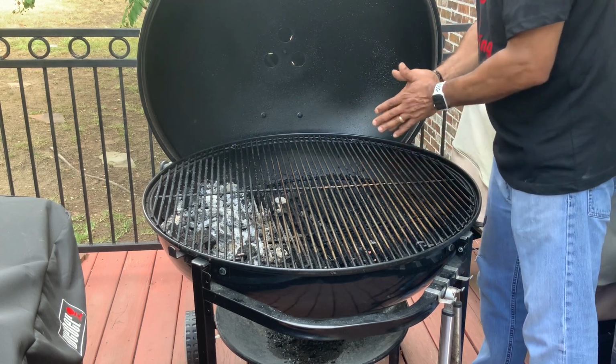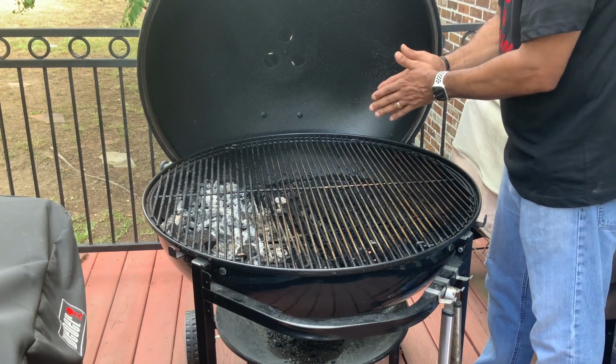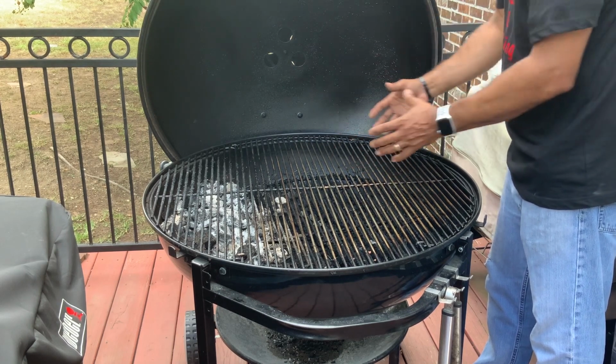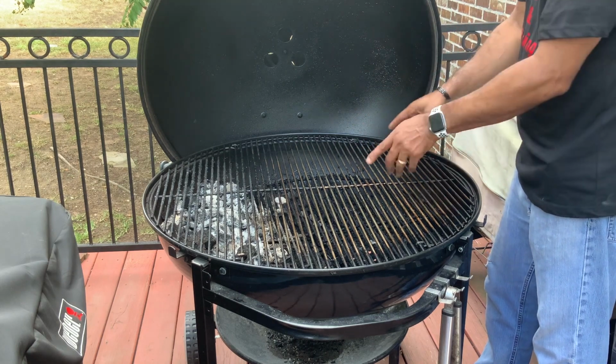Price for the ranch kettle is a little over $1,000. I've seen it as much as $1,400 and as low as $1,200. So again, for those who love cooking for big parties, big gatherings, you always have friends over and things like that, look at the ranch kettle. You would not be sorry about it.